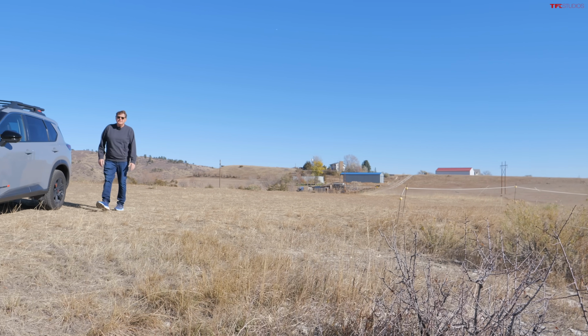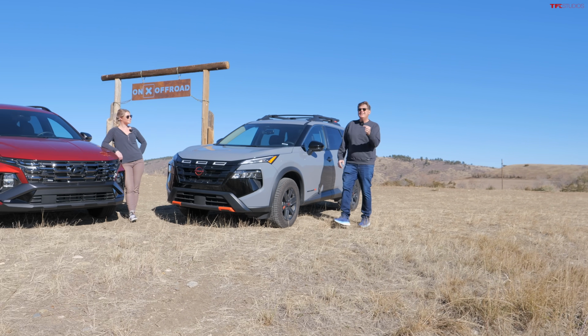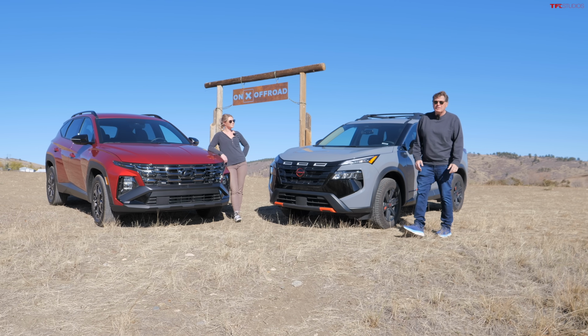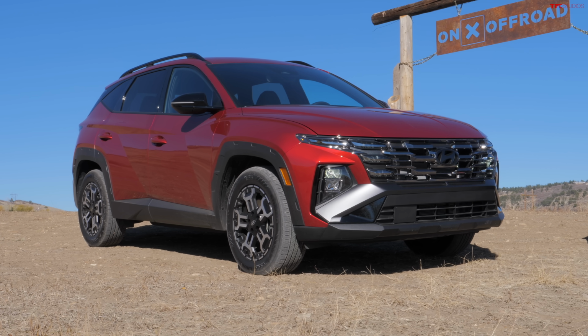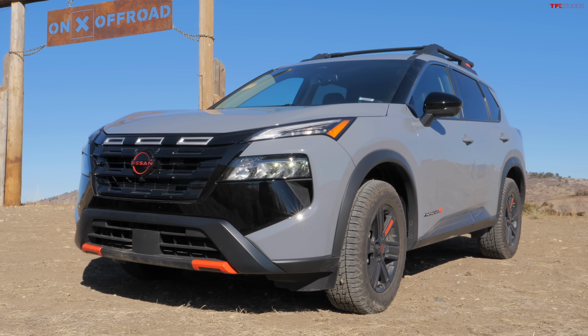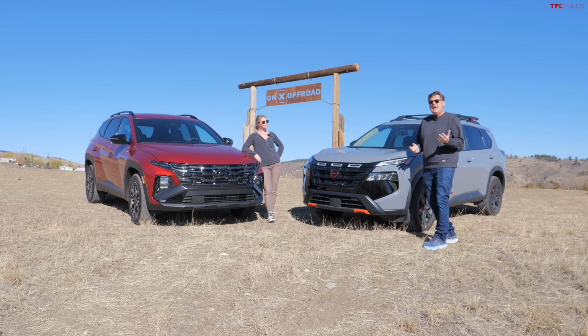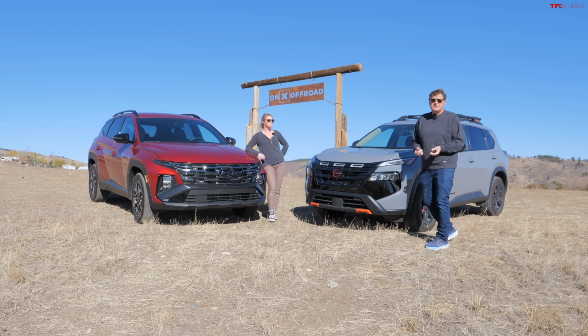Today we're going to find out a simple question. We've got two cars that look off-roady, but we want to find out if they really can go off-road. So Jen, what do you got over there? Over here we've got a Hyundai Tucson XRT, and over here we have a Nissan Rogue Rock Creek Edition. So these two vehicles have off-road ambitions, but do those ambitions meet reality?